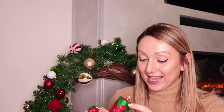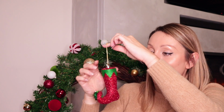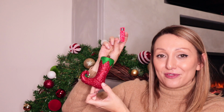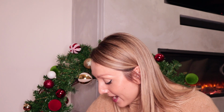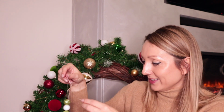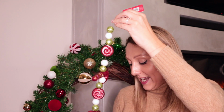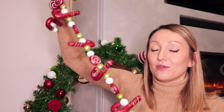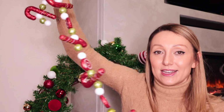Now I saw this one in there. And then again for £1.49, I thought this would look really cute hanging on the tree. It's this elf's curled foot as well, which I really liked. I picked up this garland in there, which I thought was amazing and was only £2. They had quite a few different ones, but I really liked this candy cane one.